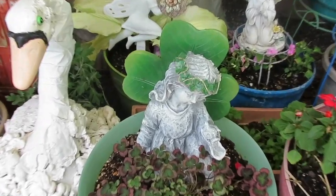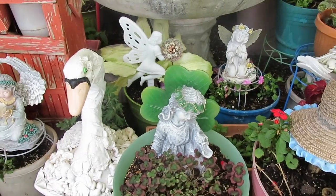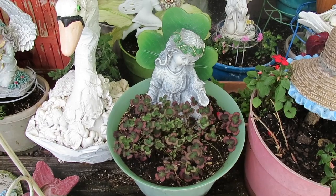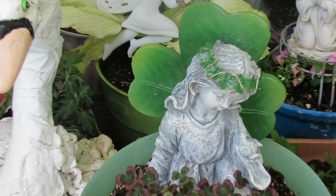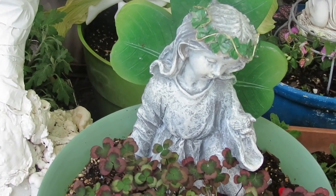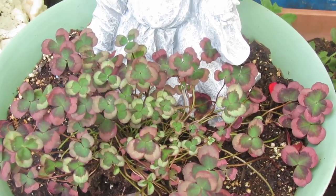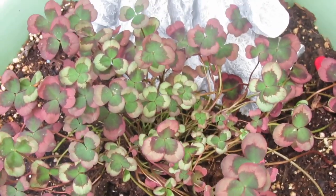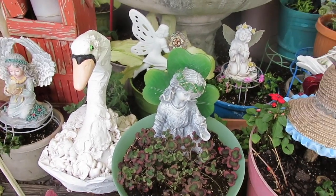This little girl is new. In one of my posts, it was hard to keep going because my niece passed away, and she was only in her 30s, and she was actually born on St. Patrick's Day. So I found this little angel, which was perfect, and then I put these little clovers in for the luck of the Irish. I think of her all the time.